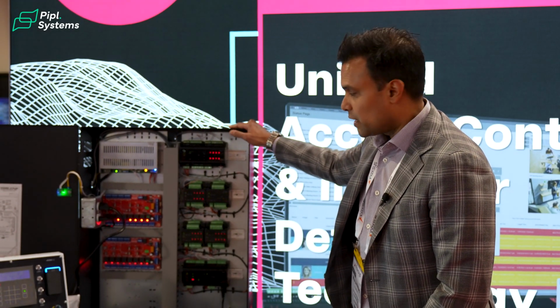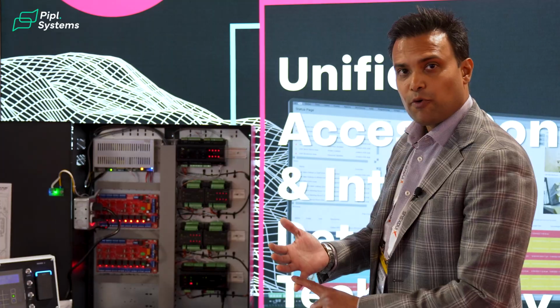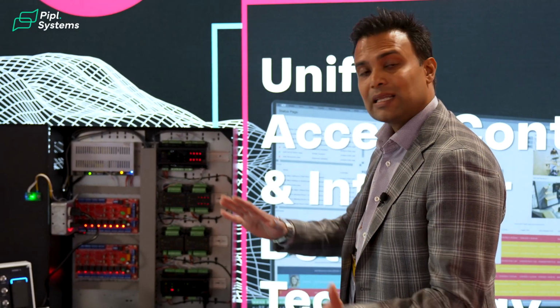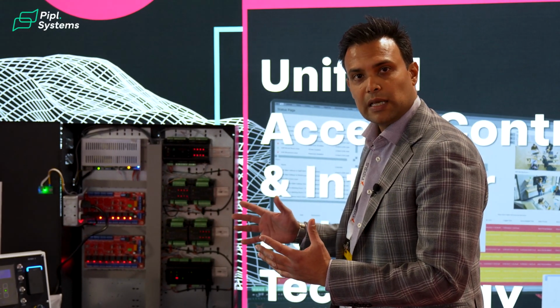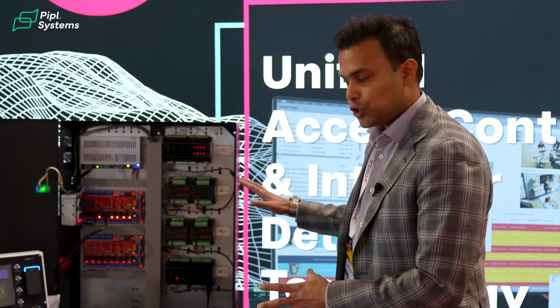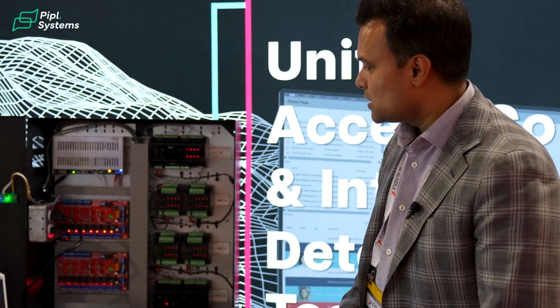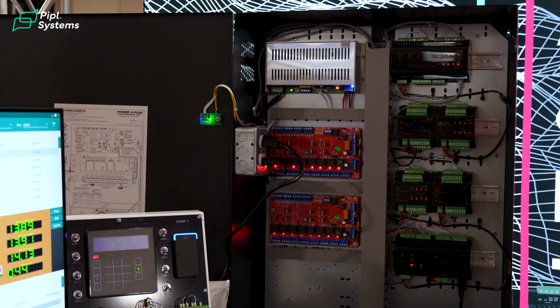We have expander kits, same thing. They are ready to go. We have 4, 8, 12, and 16, and then we can keep stacking as many of them as we need to accomplish as many doors as we need in a pre-wired configuration. Have power supplies ready. These are ULC listed power supplies. Another advantage of this product is these are Canadian-made power supplies manufactured here in Ontario.